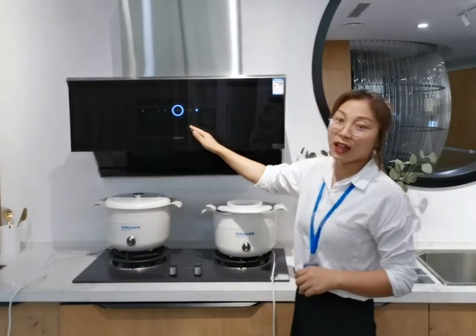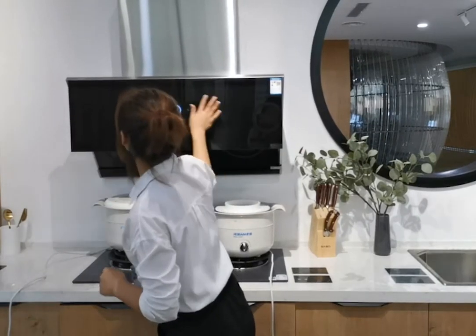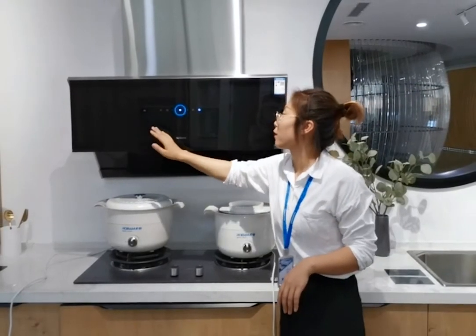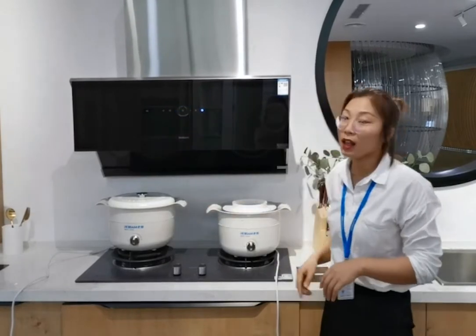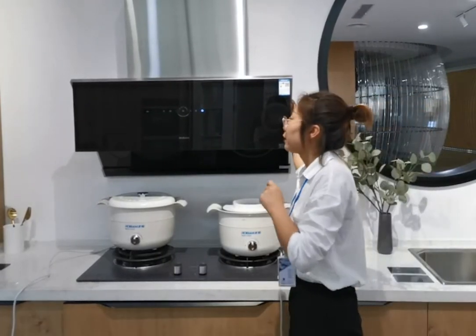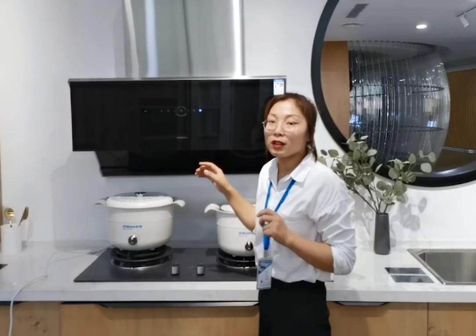Now the speed is reduced. Okay, again. Now the speed is turned off. So this is the wave sensor function. This function is the difference between this electrode and other Robam electrodes. And third, have you noticed this circle? This circle means that you can also control the speed by it.